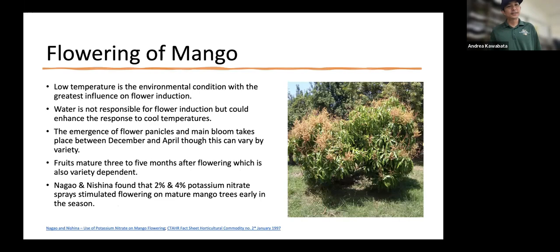So low temperature is the key environmental condition that will influence your flowering. Water is not responsible for flower induction, but could enhance the response to cool temperatures. The emergence of flower panicles in the main bloom takes place between December and April, although this can swing based on the variety of tree you have. And the fruits mature in 3 to 5 months after flowering, which is also variety dependent.